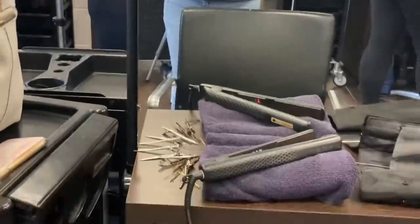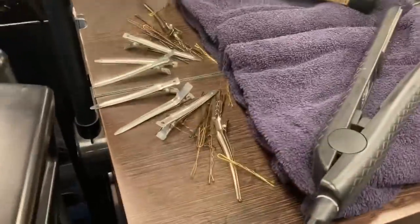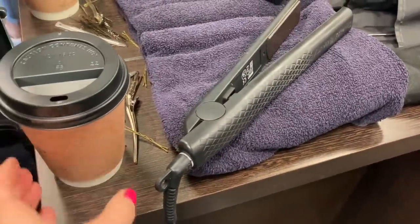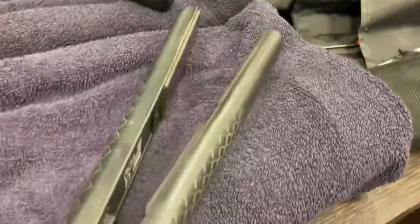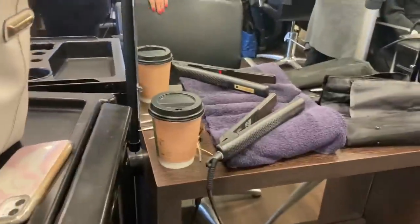Is this your workstation then? Yeah. So you've got your clips, got your straighteners. What straighteners are we using? Oh, unbranded. Head fix. I bet they're as good as any other. Although mine takes a beat.